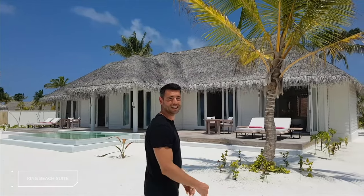Enjoy. Hi everyone, we're here on the beach in the Maldives at Sun Iru Veli, and we're about to show you inside this King Beach Suite behind me. So that's the name of the suite. It's a huge, big two-bedroom villa right on the beach here. Lagoon views all the way around as far as you can see, and we'll take you up now to see the sun decking and inside.